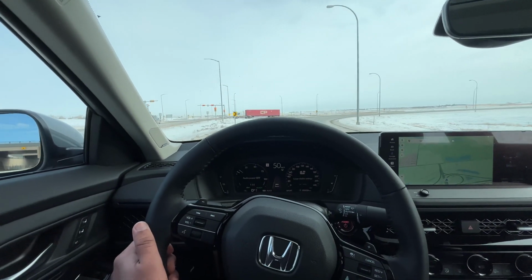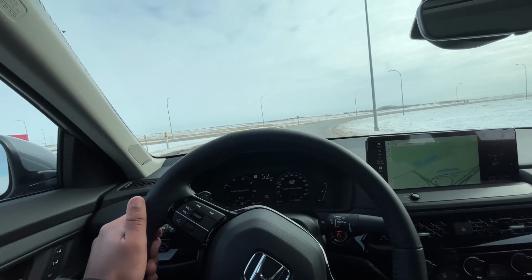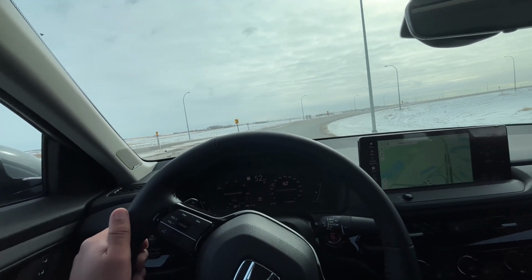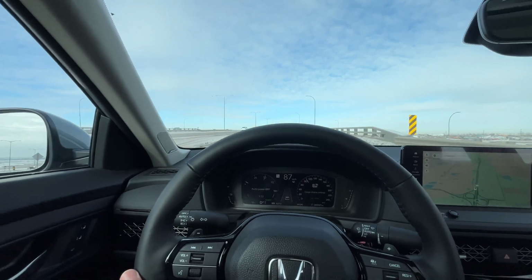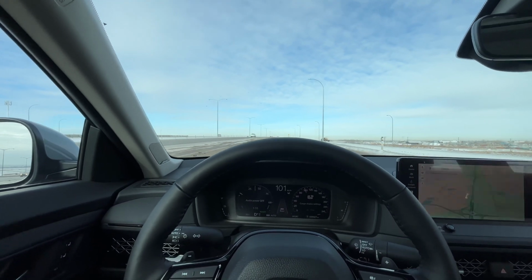I'm currently in sport mode right now. It stiffens up the steering wheel quite a bit, and the acceleration does get more responsive in this car. We're getting onto the highway now, and we're gonna leave it in sport mode just to get on and see how it feels. Giving it a little bit of gas here. This is not even all the way. Oh yeah, it does it seamlessly.